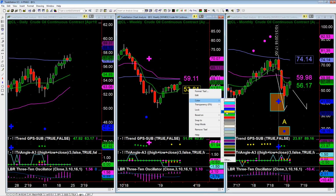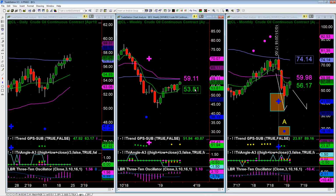So that's the green. Now, first of all, note that the 59.11 is very similar to 59.98 on the monthly chart. So when all three lines converge, that could be a possible strong resistance. Now on the downside, it's 53.81. It has to drop below that before the market can start its nice downtrend. That's the signal we're getting from the weekly.